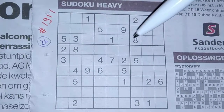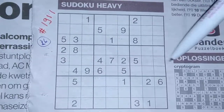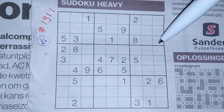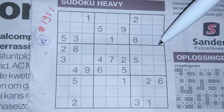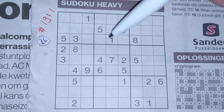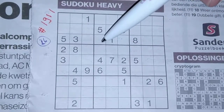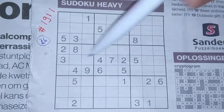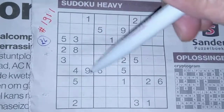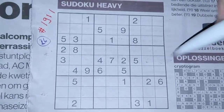Let me see. In the middle row, we have here 4 missing numbers. Let me see. No, I cannot do this, because we have a 2 there. Yes, 2. Correct. 4 missing numbers in the middle of a row. 2 of those missing numbers are the 8 and the 9. We have an 8 and a 9 in this big square, so no 8 and 9 in those 2 boxes. The 8 and the 9 go in these 2 boxes.